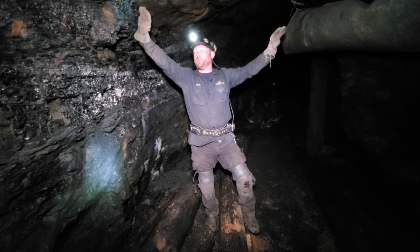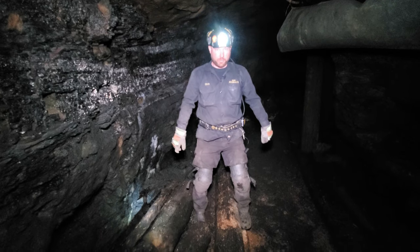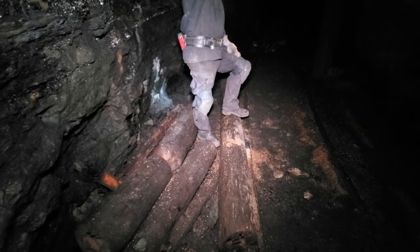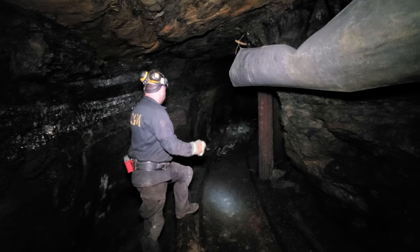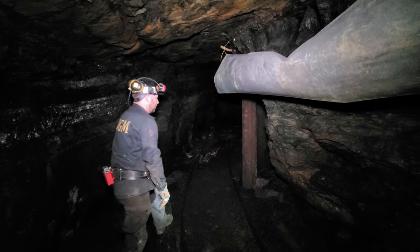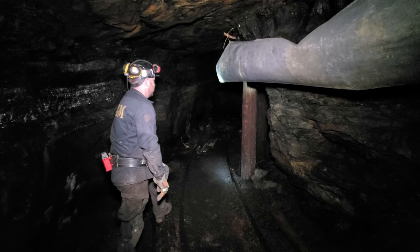We could actually put it in here and just have a thing across, but we want to show all the different styles of timbering as well. So it'd be neat to have a post and bar style system here. And they'll be done every 3 feet right up to the face. I'm sorry, every 5 feet right up to the face. I think we got 3 or 4 of them to put in.